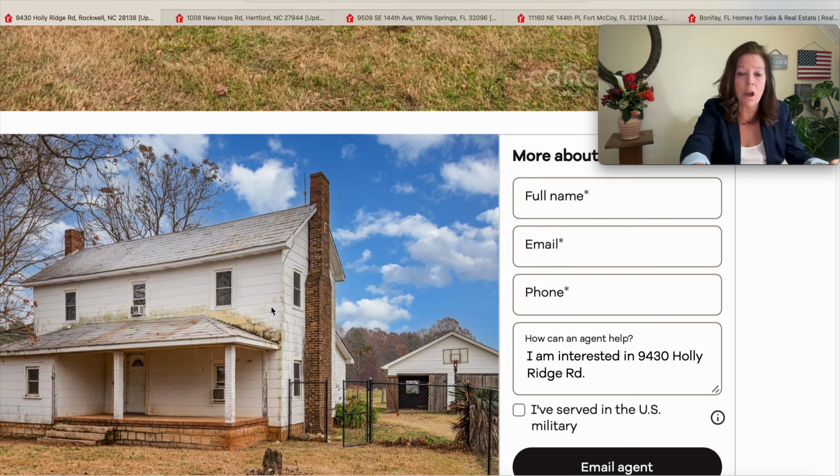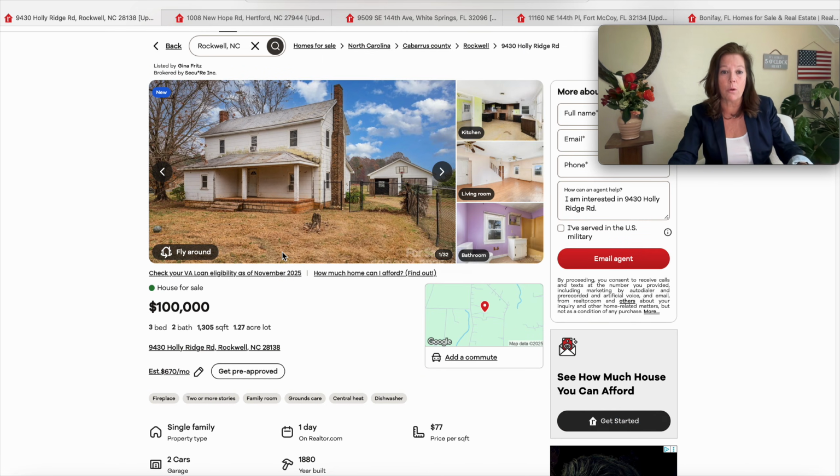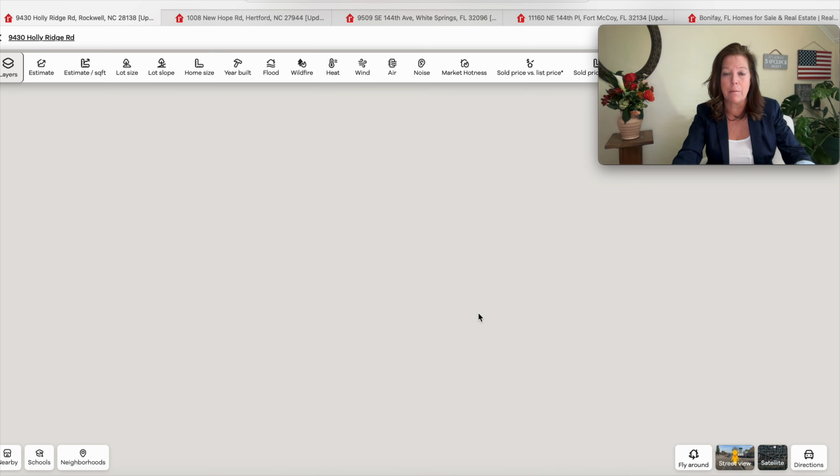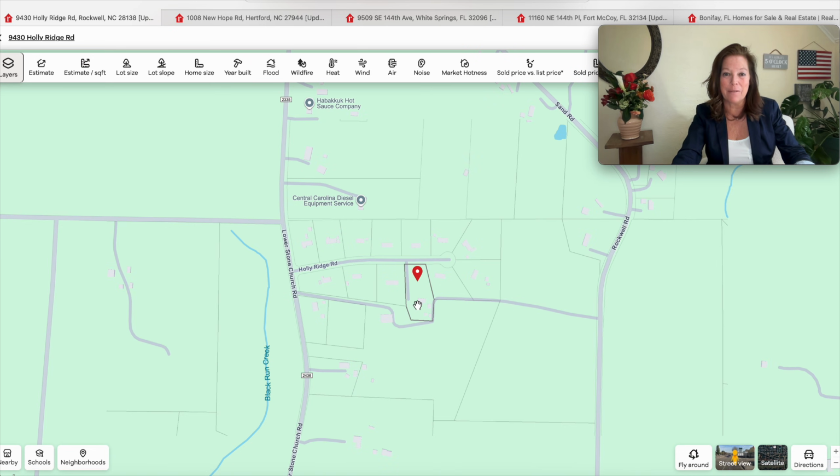Okay, and this one's listed for $100,000 hot off the listing press. 9430 Holly Ridge Road. And that is Rockwell, North Carolina, 28138. So let's see where we are on the map. And that was built in 1880, you guys. Wow. It's an oldie and a goodie.